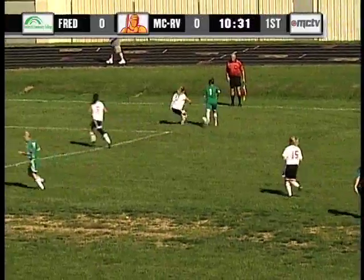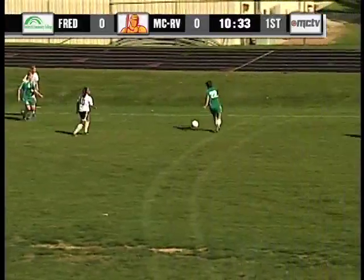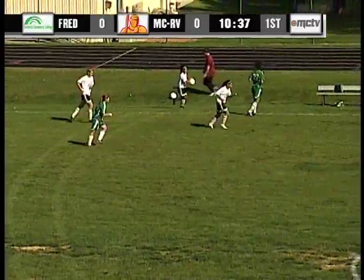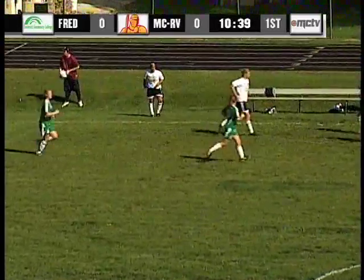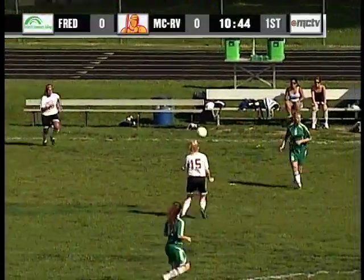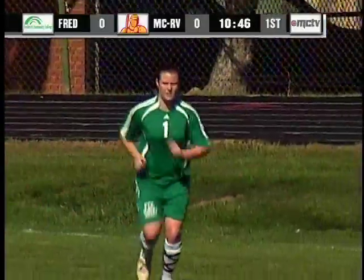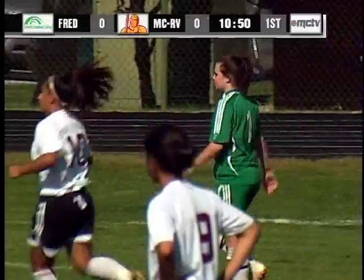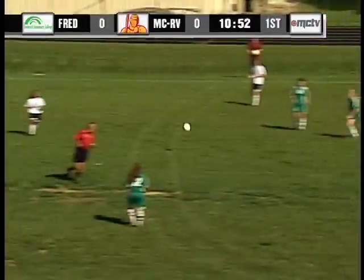Good pressure by Katie Vivian to keep the player off the ball. Ashley Polvey was giving some chase. Polvey, of course, is the top offensive threat for the Frederick team. And she is in the top 5, or I'm sorry, the top 10 in Maryland JUCO in scoring. But she's limping a little bit after that collision with Bowers over there.